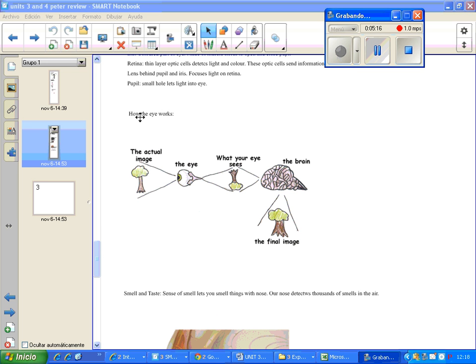Here's an example of how the eye works. Here's an actual image of light. The image goes into the eye through the pupil. Then it passes through the lens. And then the lens projects an upside down image onto the retina. The optic cells in the retina detect light and colors. For example, the tree is green and brown. Then they send nerve impulses to the optic nerve here at the back of the eye. The optic nerve transmits the nerve impulses to the brain. Finally, the brain interprets the impulses and it turns the image the right way again. So here's the final image.